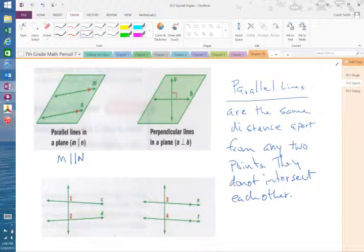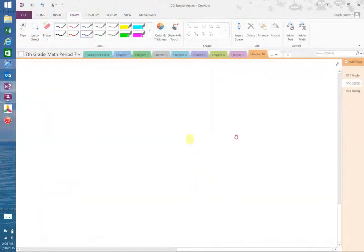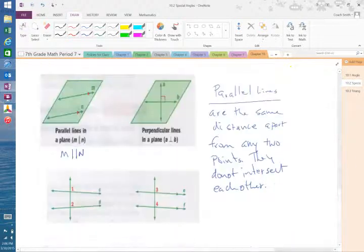None of the tracks that a train is on intersect each other. Now, two different pairs of tracks can intersect each other, but not the two tracks the train's on. Because if the two tracks the train's on ever intersected each other, that train's going to fall off and derail and wreck. So yes, they may intersect other pairs of parallel lines. In other words, I can have parallel lines like this. Those are parallel, and then I have two other parallel lines that intersect them.